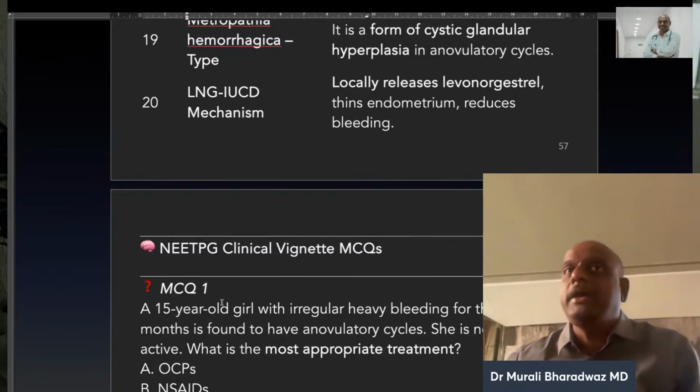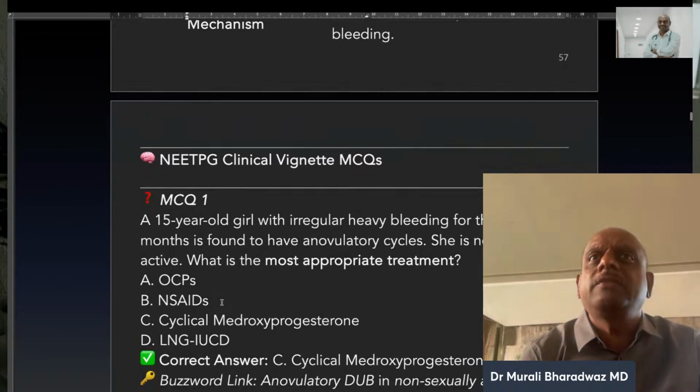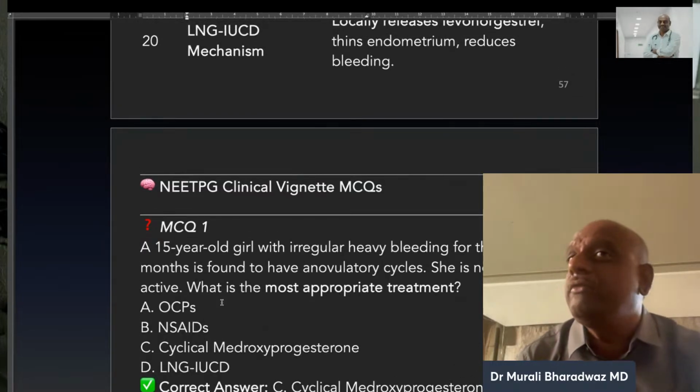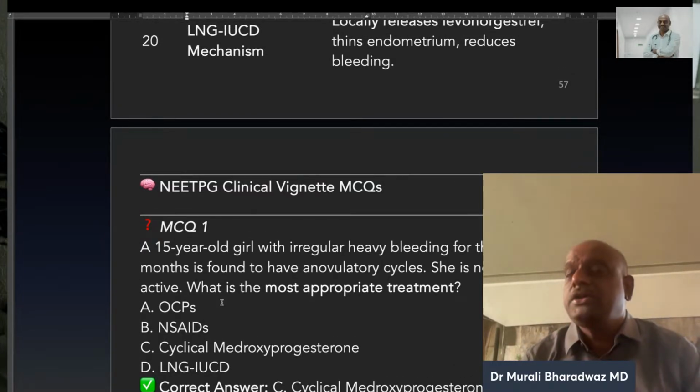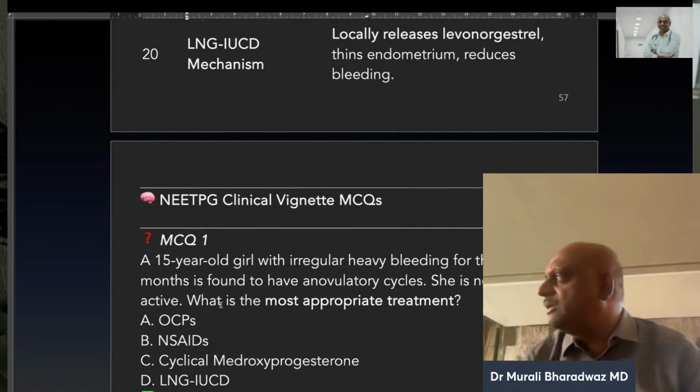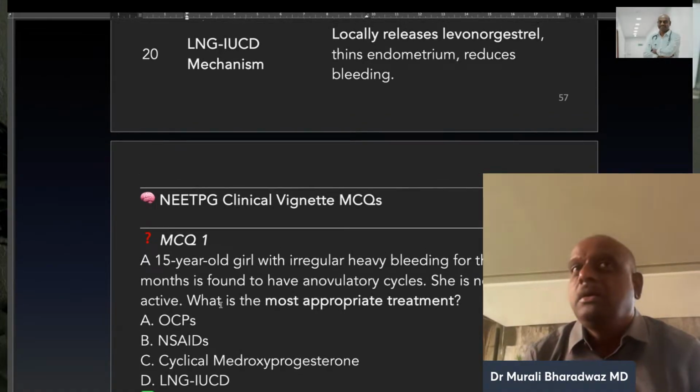Dysmenorrhea. Okay? Now, a 15-year-old girl with irregular heavy bleeding for the past 3 months is found to have anovulatory cycles. She is not sexually active. What is the best treatment, doctor?